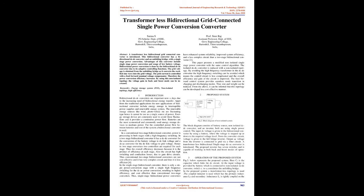Therefore, the power conversion efficiency increases. By using this non-isolated topology, the voltage gain in buck and boost mode can be increased. Keywords: energy storage system, non-isolated topology, high efficiency.